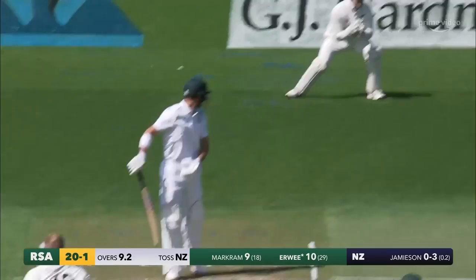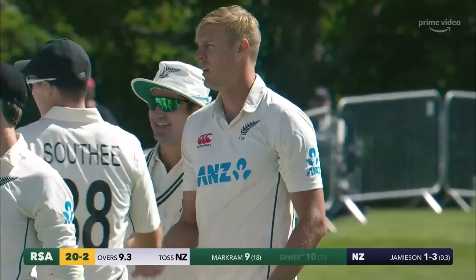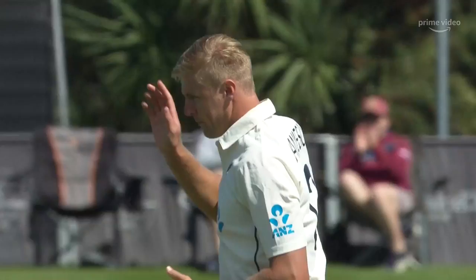Gone. Simply just like that, it's brilliant from Jameson. That's the searing in-swinger that he's got. Often it's to threaten the stumps. This time it was finding the outside edge. Excellent delivery. You'd say it's probably one of the easier catches Daryl Mitchell has to take, but he's still got to hang on to them. Jameson, immediate effect. Good bowling change, Tom Latham.